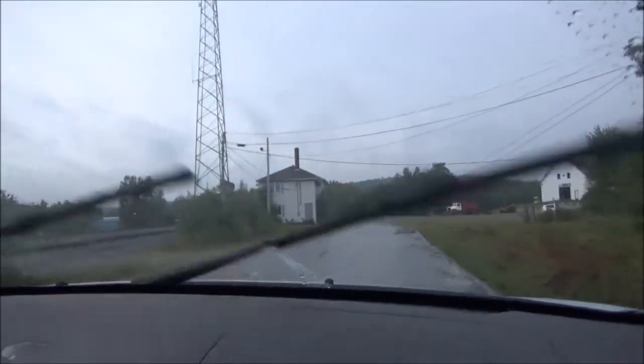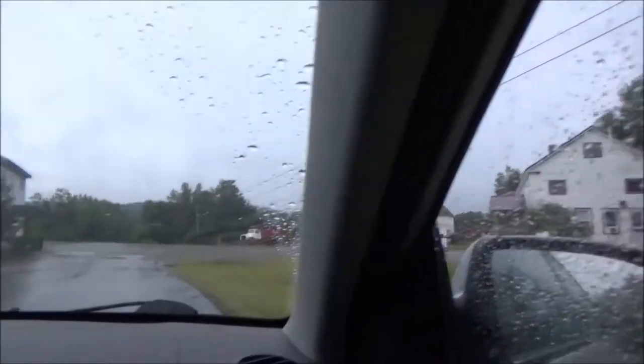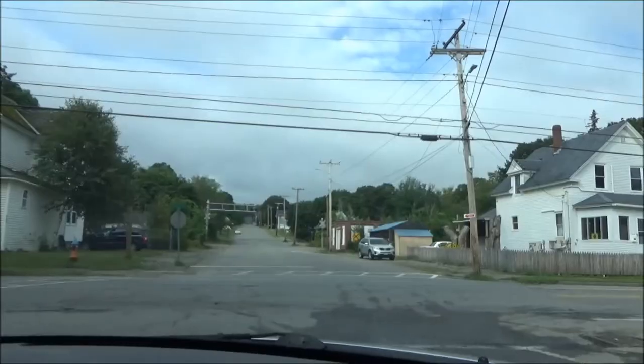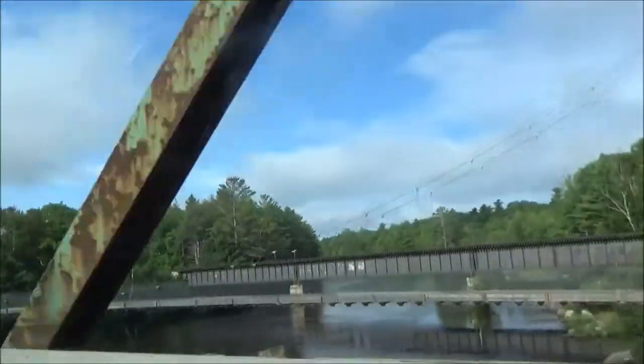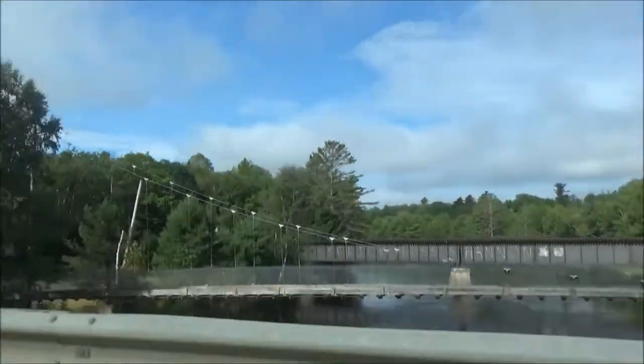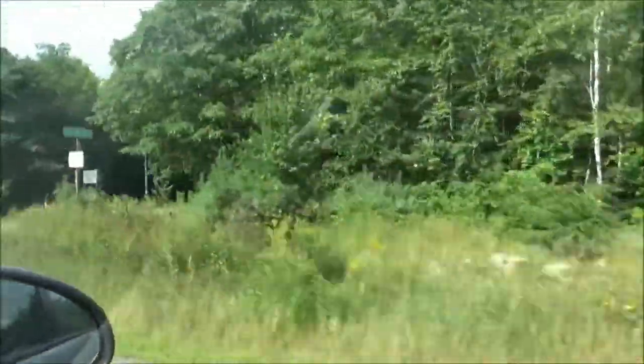Billboard. That's good for you. Clear out your colon. Okay. I see something over here. There's a rail bridge and a pedestrian bridge. Railfan is pointing it out.